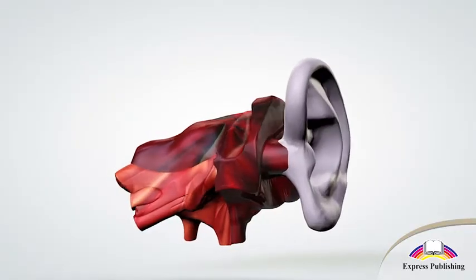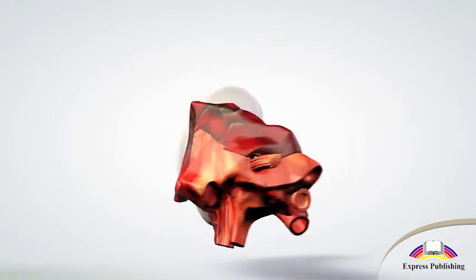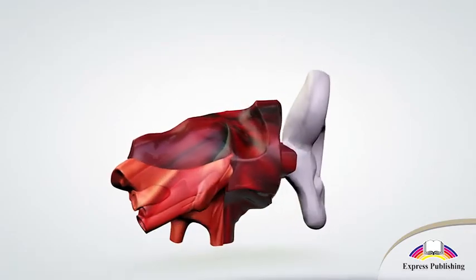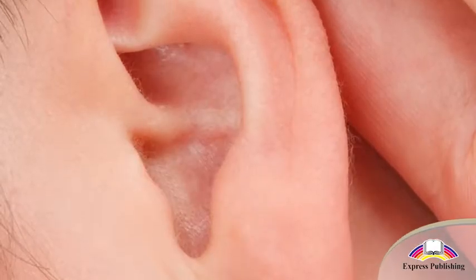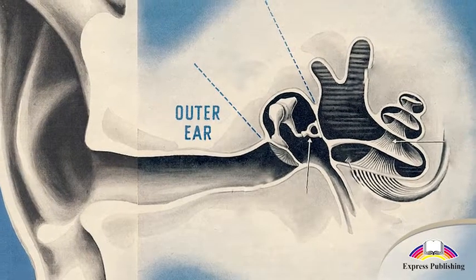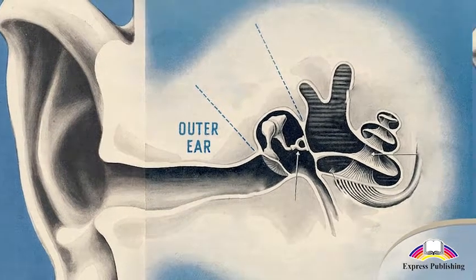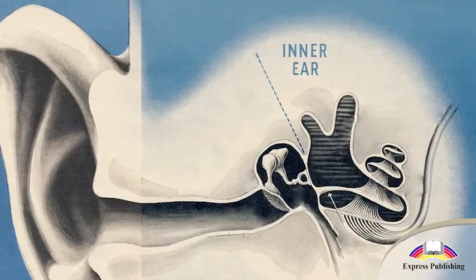Your ear has got 3 parts to it: the outer ear, the middle ear, and the inner ear. The outer ear is the part you can see. It collects all the sounds and sends them to the middle ear through the ear canal. The middle ear is where the eardrum is.